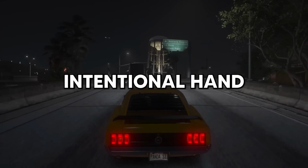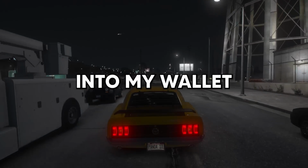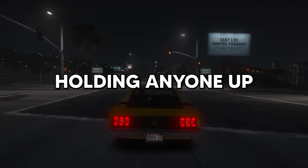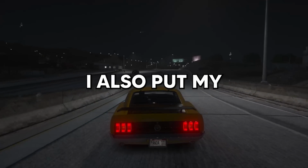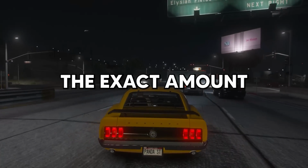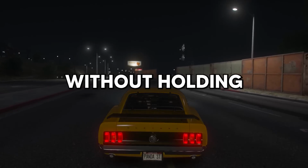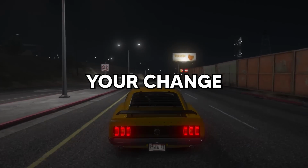I have intentional hand tremors, and it takes me a while to put money or receipts into my wallet. I move the hell out of the way so I'm not holding up anyone. I also put my change in my hand before being rung up. It's not ever the exact amount, you just don't know. So you can grab what you need without holding people up while you dig out your change.